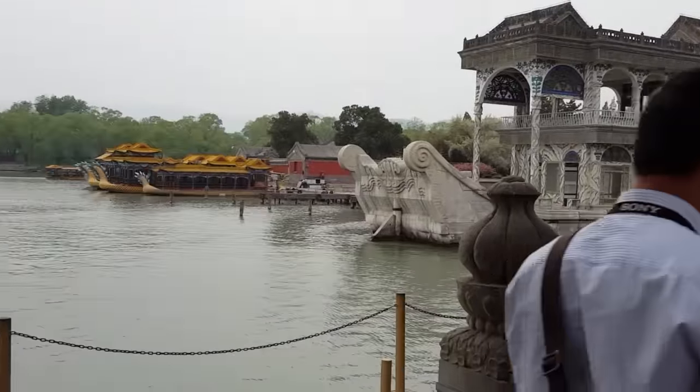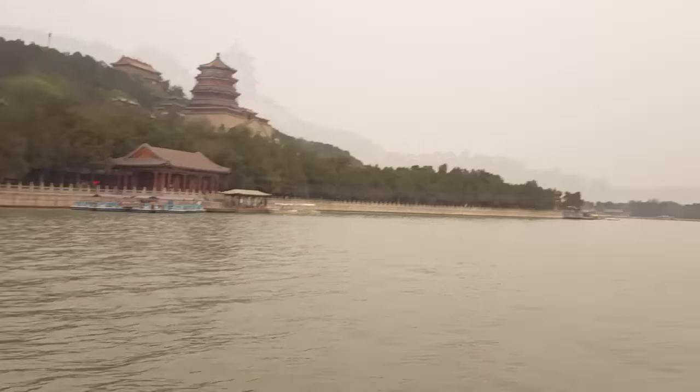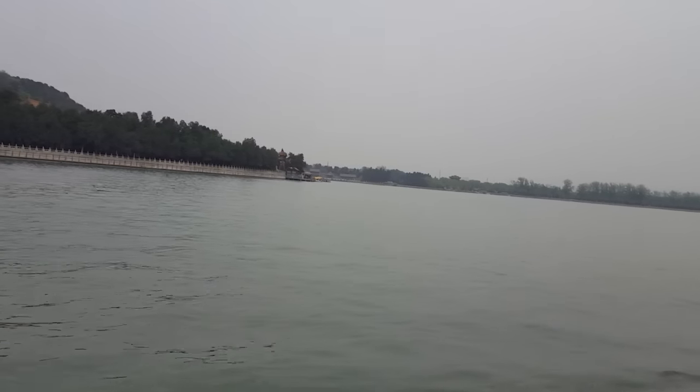That's cool. And then we're gonna take one of these dragon ferry cruises across the river to the other side. Here is our personalized custom dragon boats. Okay, so we are now moving in the ferry. It took a while for it to start moving, but yeah, we're in the middle, the heart of the garden. So yeah.